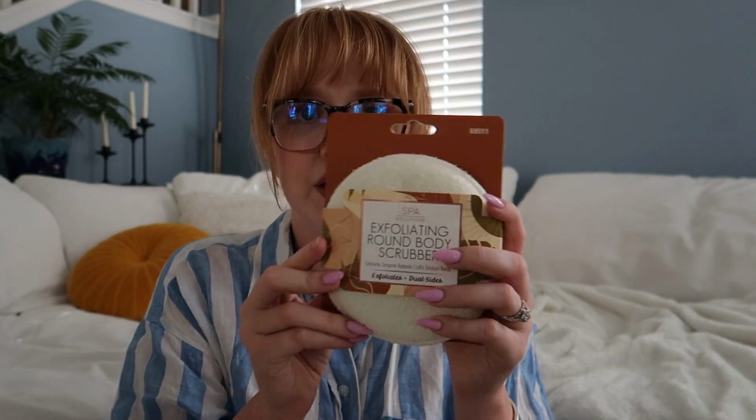And then I got an exfoliating round body brush scrub for when I take baths. This was pretty cheap, so I figured I'd pick up one. There's like a rough side and a soft side underneath.